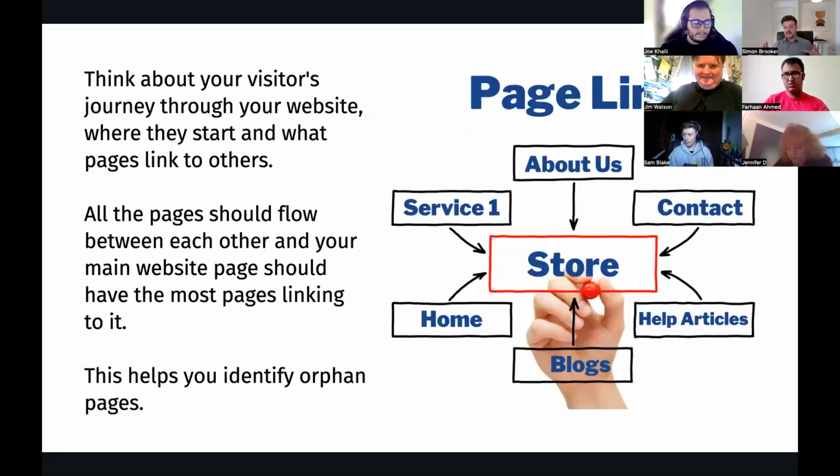And then once you've designed the page, you want to make sure that you understand how all of these pages link together. So think about how visitors would explore your website, how they would move from the home page to the contact us to the shop. And you want to make sure that all your pages have links linking to them. Doing this helps us identify what we call orphan pages, and these are pages that don't have anything linking to them. So you want to create this kind of spider web of this journey that our visitors can explore and flow through to different parts of our website.